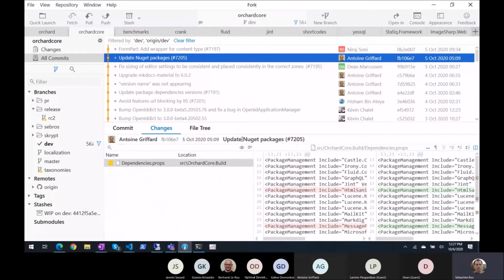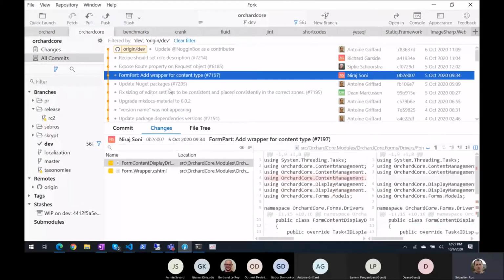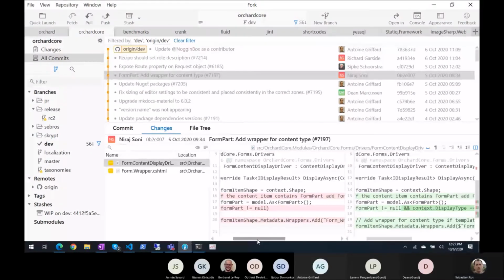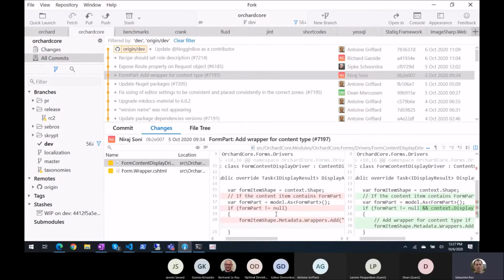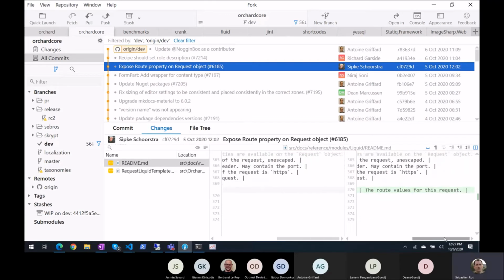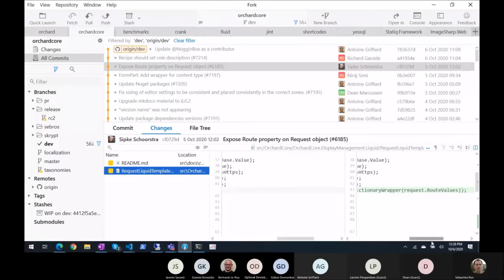Okay. Update NuGet package. Which one? HTML sanitizer. Minor update and message back. Almost done. Add wrapper for content type. Form content display in form wrapper. Okay, this is for forms. Expose route property on request object. Interesting. Oh, route, right. Okay, I see.